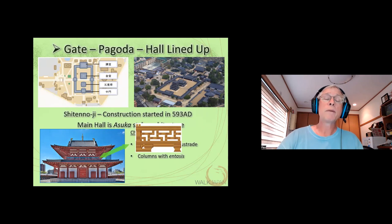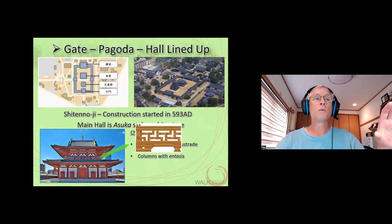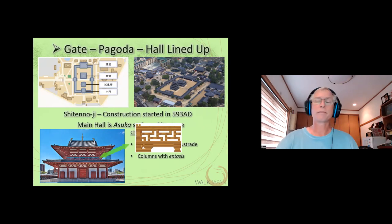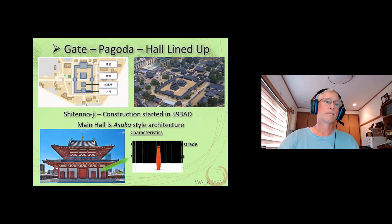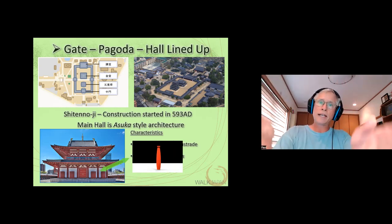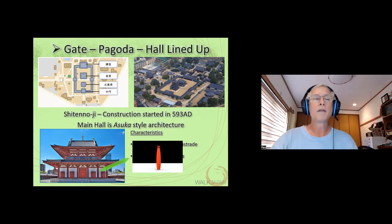which looks like this. And by the way, manji simply means, we would call it in English, a swastika, which is a symbol of Buddhism. And the columns have entasis, that is, they swell in the center to offset any narrowing that visually might occur if you are distant from them.